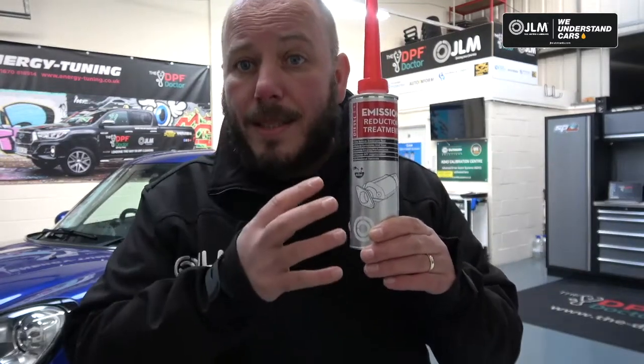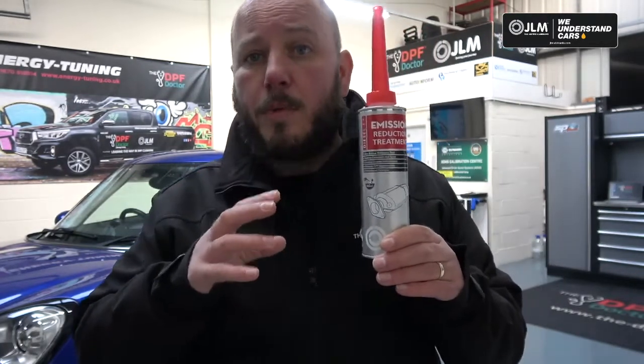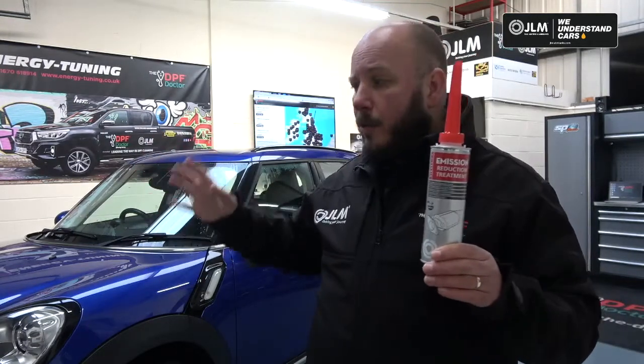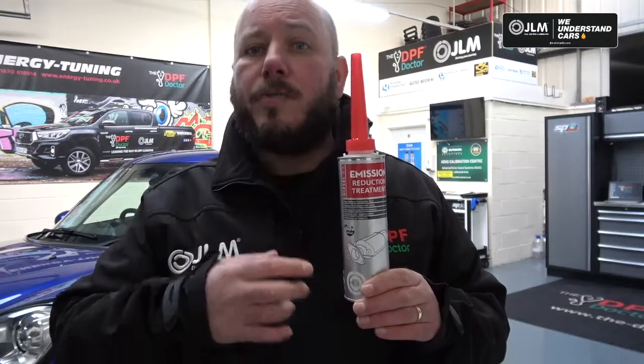So the good thing is this can be used in a lower quantity of fuel, so anything down to about 20 litres. So I have 25 to 30 litres of fuel in the tank. This is going to give it a real quick cleanup because of the cetane booster.